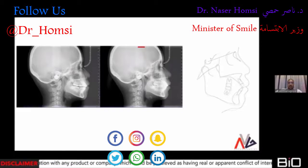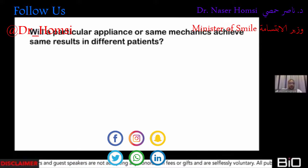It's a question of reproducibility, and that depends on many other factors, like the bone physiology, the patient, the sex, the anatomy, the amount of buccal bone available, the pre-inclination of your teeth, the tongue size, and many other factors. So it's not only about a particular appliance that we're going to be using or not.